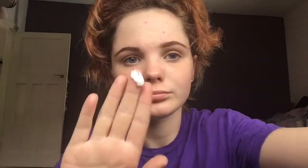And now I'm just gonna use some of this mini MAC strobe cream as a primer. This stuff is so good. I adore it, especially with the foundation that I'm gonna use today. It's so nice, and I'm gonna have to repurchase it once this stuff gets empty because it is so, so good. Like, oh my gosh. It's like a pretty disco ball on your face.